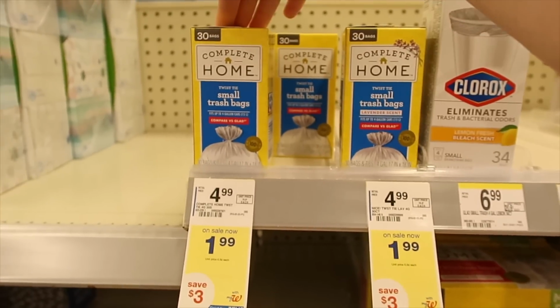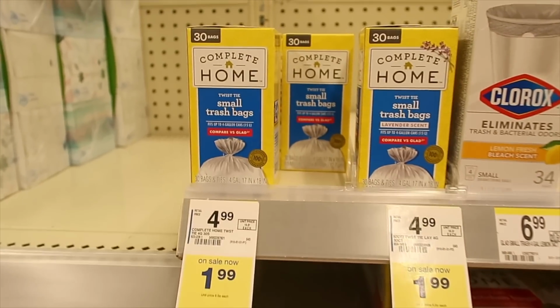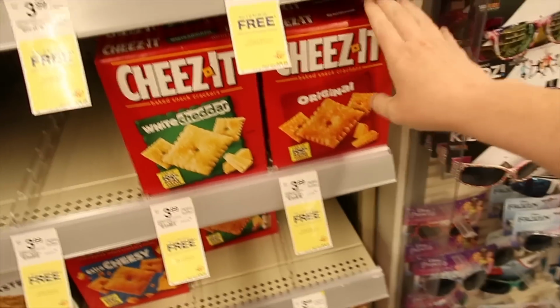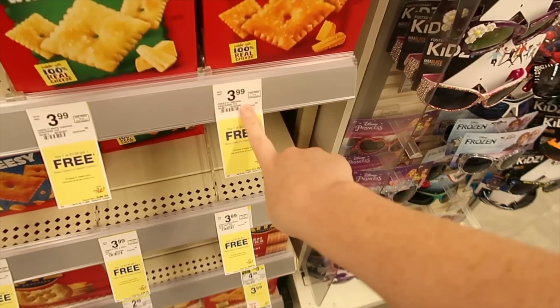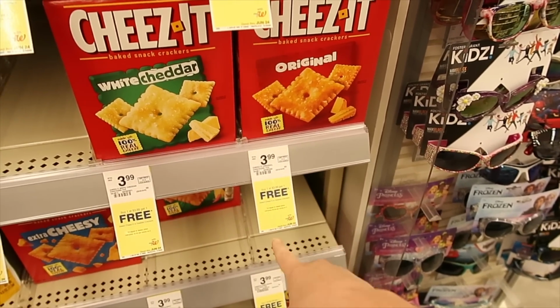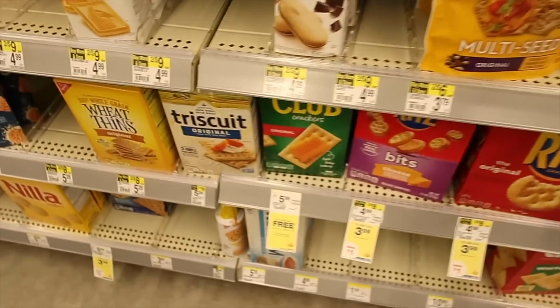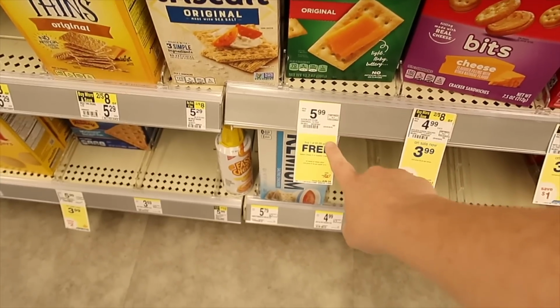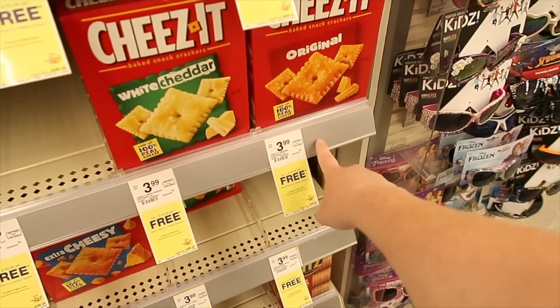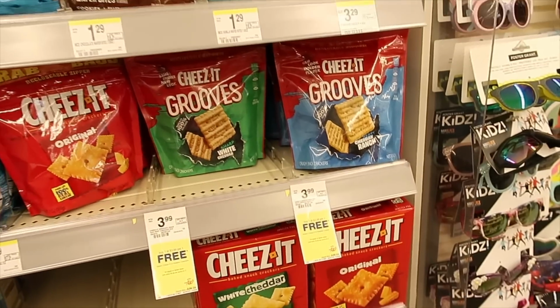I always use the trash bags that I get from shopping, but these are still awesome. Here's a great deal if you guys need some Cheez-Its. They're regular price $3.99, but they're buy one, get one free. It says this also for Keebler crackers, which I'm not sure. Okay, so these are the Keebler crackers for $5.99, but consider these are $2 a box. It's a pretty okay deal if you guys need some Cheez-Its.